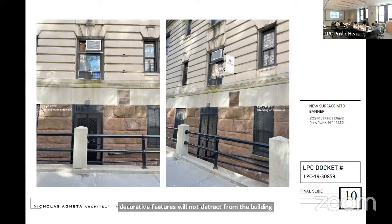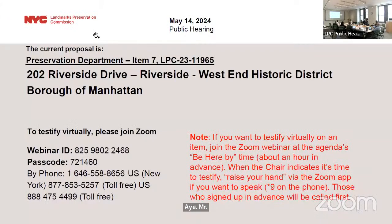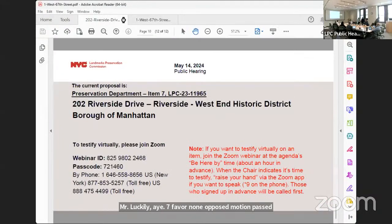All right, thank you. Commissioner Bland, would you second that motion? Second. Clark, call the vote. Chair Carroll? Aye. Commissioner Bland? Aye. Commissioner Chapin? Aye. Commissioner Chen? Aye. Commissioner Ginsburg? Aye. Commissioner Jefferson? Aye. Commissioner Lutfi? Aye. With 7 in favor, none opposed, the motion passed. That's approved. Thank you. Move to the next item.